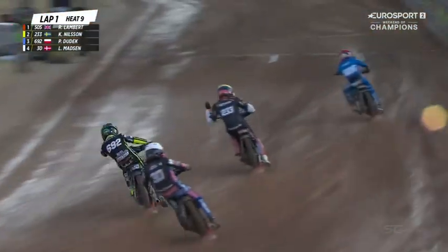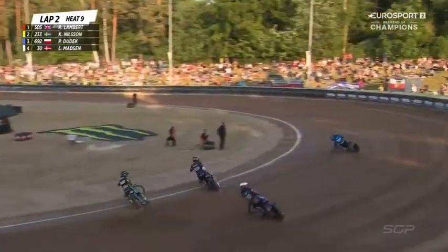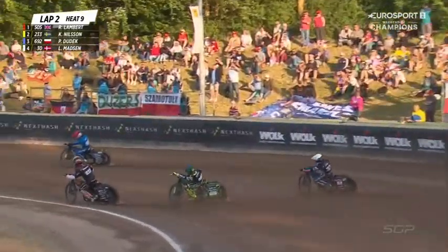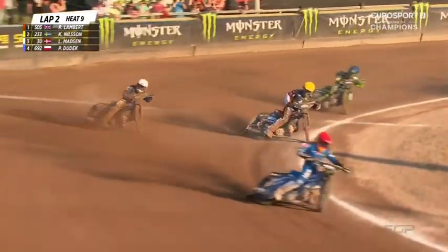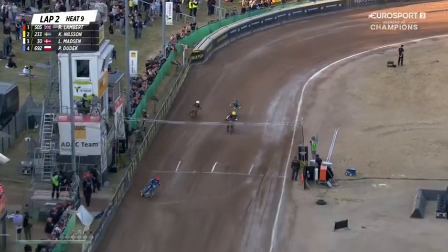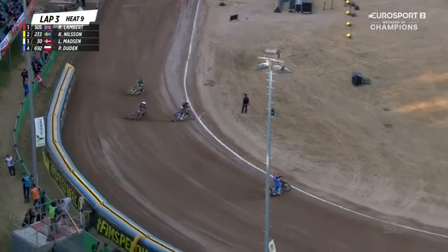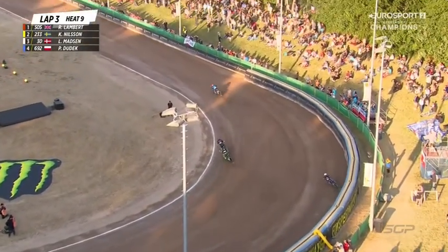Slams the door shut. There are one or two ruts appearing on the inside, but Kim Nielsen's done well there to hang on to it. But Robert Lambert, ooh, certainly running wide there. Track just beginning to chop up a bit. Leon Madsen now coming on strong. Madsen round the outside, just committing himself, but that's leaving the door open for Dudek. Can Dudek get amongst the picture? But Lambert's cleared off out in front. Yeah, Lambert. Oh, Madsen. Oh, yeah.